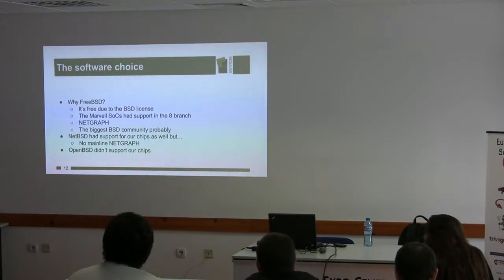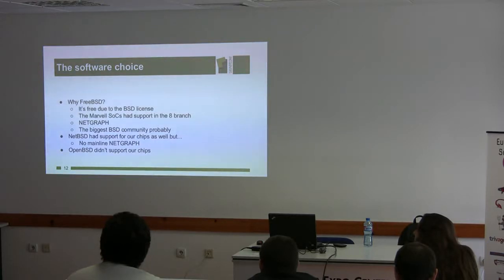The software choice: why we chose FreeBSD. Of course, due to the BSD license, it's more commercial friendly. And the Marvell systems on chip had support at that time in the 8th branch, and this is what we use.